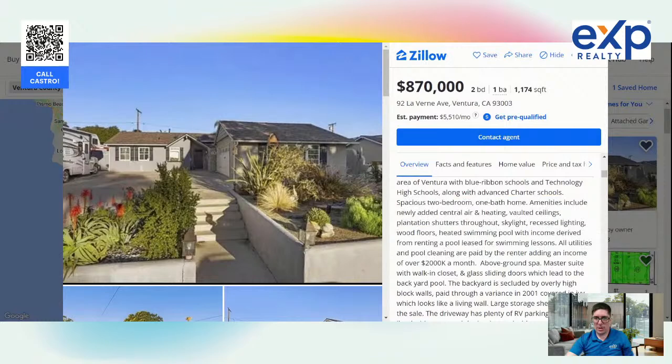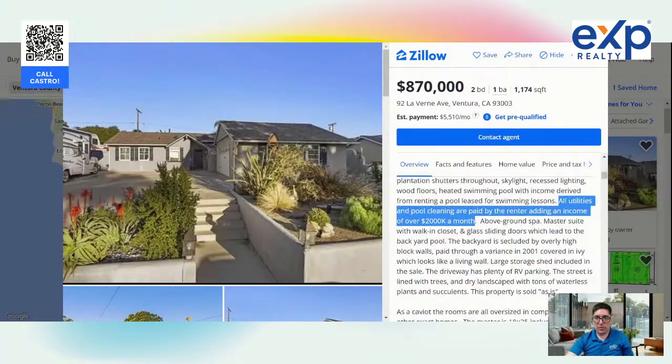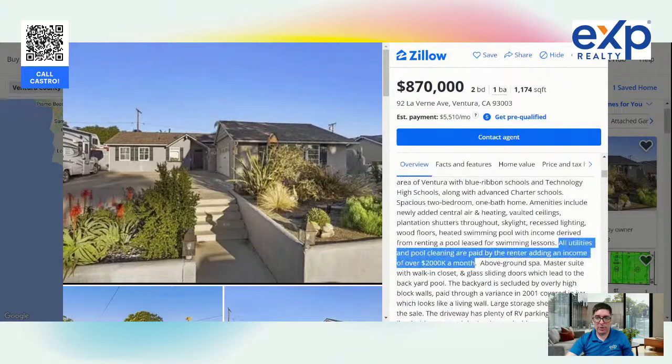All utilities and pool paid by renter, adding an income. The heck is that? So as I'm scrolling through this, I'm looking for red flags. What this means, I don't know. They're advertising this as a 2-bedroom, 1 bath, but there's a renter.